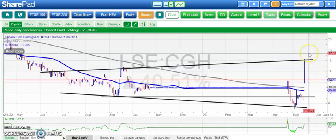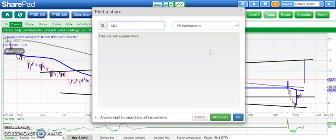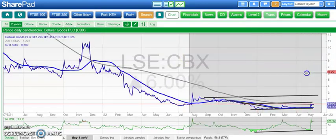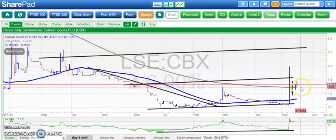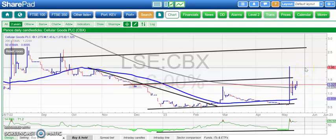But you can see the power of using triangles in charting, really very, very useful. And sometimes, on many occasions, you can get the exact high or obviously the exact low, depending on what is going on. On to Cellular Goods, which reminded us of its skincare offering, which I'm sure everyone's going to be rushing out to buy. Here we've got a good consolidation around the 200-day line. That's around 1.25 pence. Above that, we're looking for the shares to retest May resistance around 2 pence.